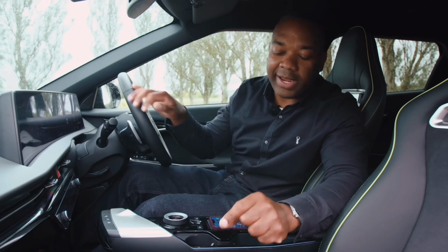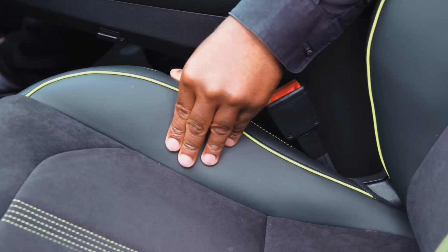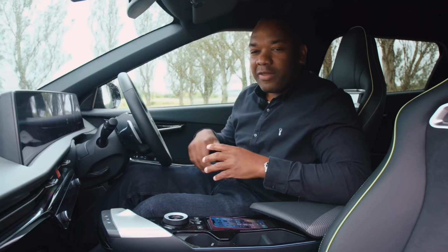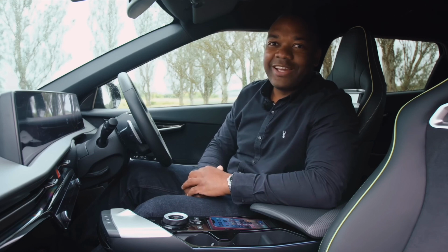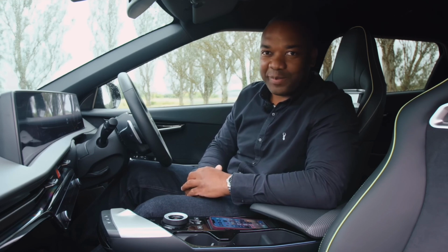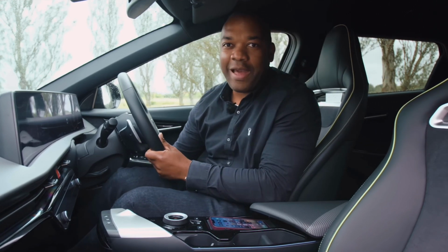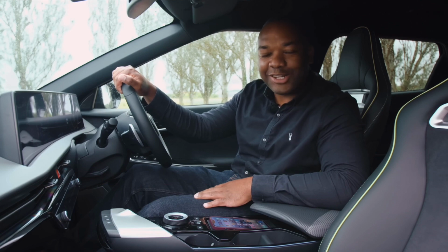Also worth bearing in mind is the fact that these side bolsters down here really do dig into your thighs, especially on your accelerator leg, and after a while that can get quite annoying. But it's not as annoying as the fact that these seats don't have electric adjustment. No, if I want to adjust them, I've got to move it back and forth by myself. £62,000 and I don't have electrical adjustment.